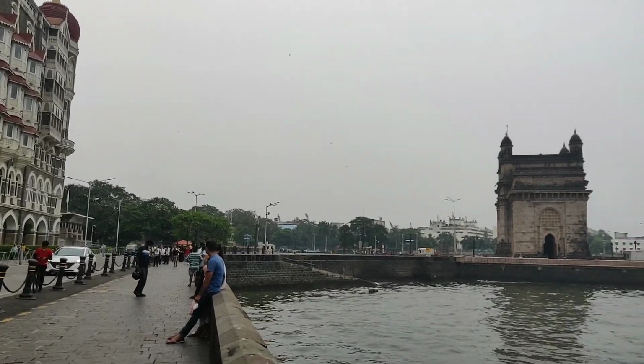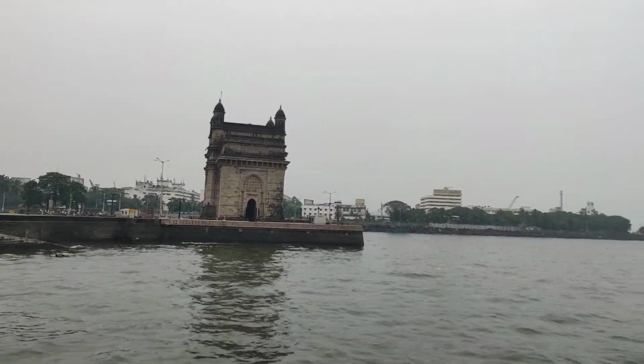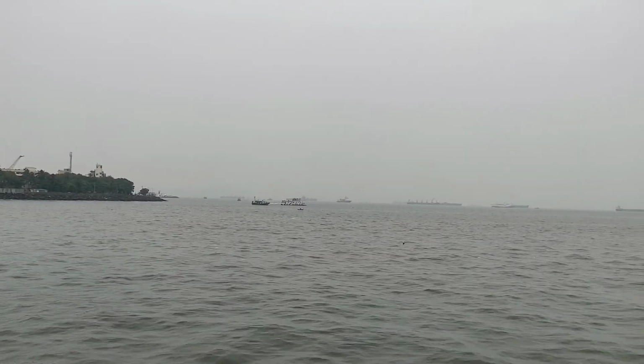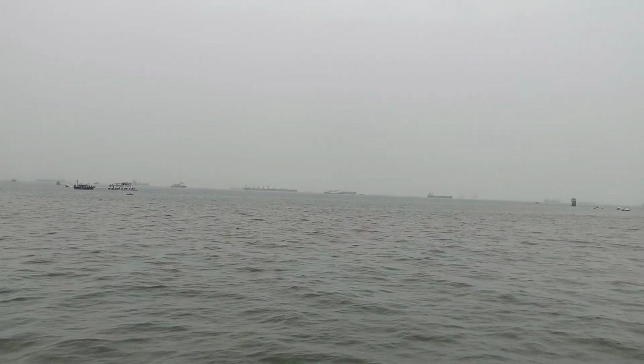So here, bidding adieu to this iconic hotel, the Taj Mahal Palace, with this beautiful view of the Arabian Sea. See you.